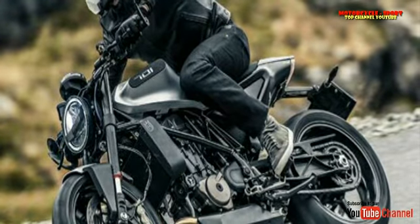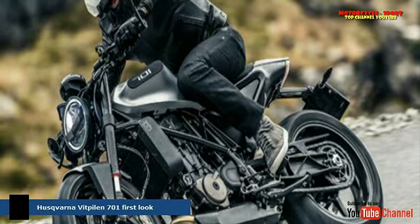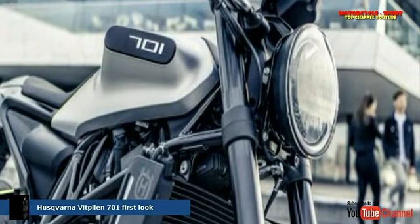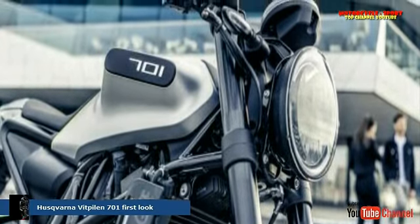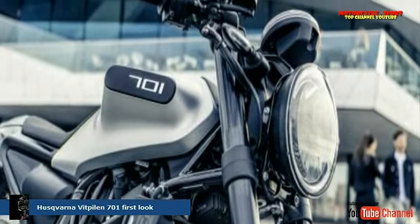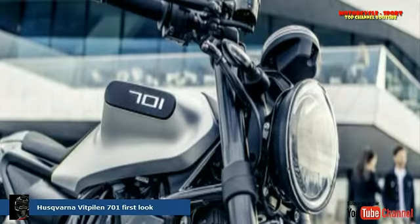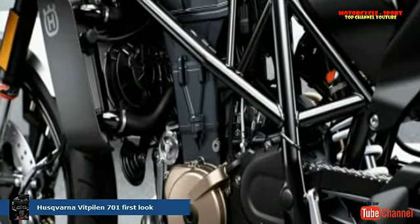For starters, their dealership network is much smaller than competing brands. Does your local shop sell Husqvarna? Chainsaws don't count, and at least in the United States, big singles for the street are traditionally a tough sell. Will the design be enough to shake that predisposition? If you're going to try to sell a big single, this is a good one to start with.